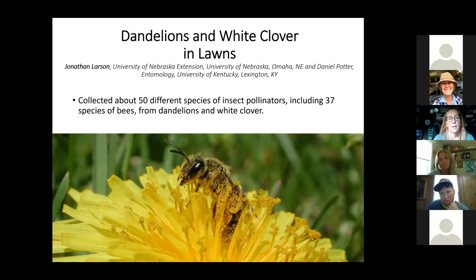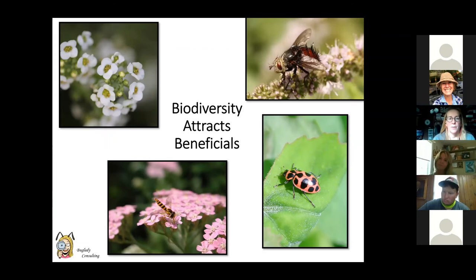Unfortunately, we as a society have been busy trying to kill them because we've been told they're bad, but they're actually a really, really good resource for our pollinators. Now, the take-home message here is biodiversity attracts beneficials. What is a challenge in the type of facilities I work in and that you all work in is that we do massive monocultures, and that makes it very difficult. But that picture I showed you before of Metro, they're finding a way to try to break up their monocultures by providing these islands.